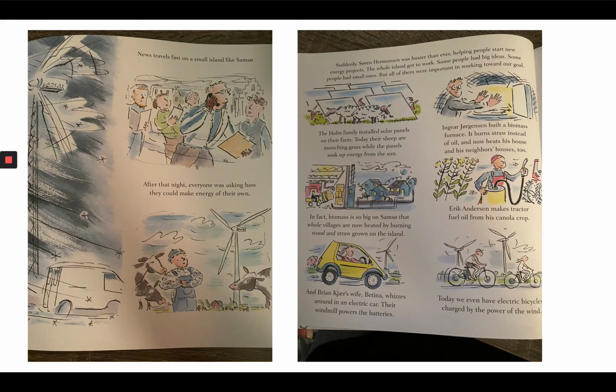News travels fast on a small island like Samso. After that night, everyone was asking how they could make energy of their own. Suddenly, Soren Hermansen was busier than ever, helping people start new energy projects. The whole island got to work.